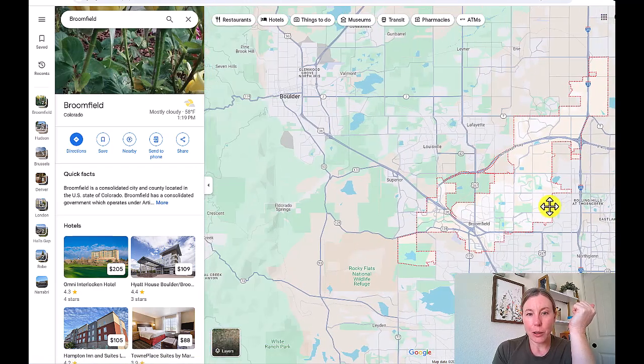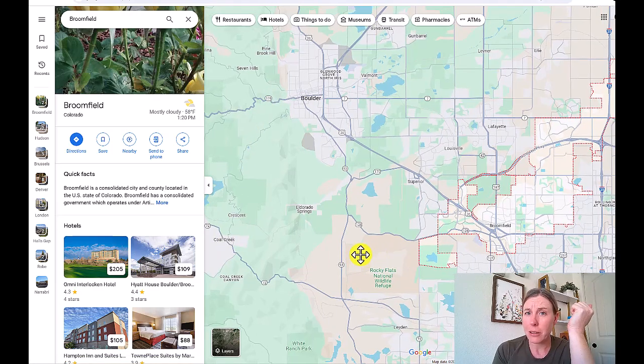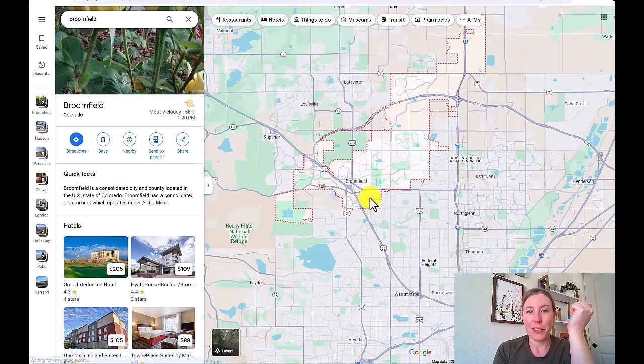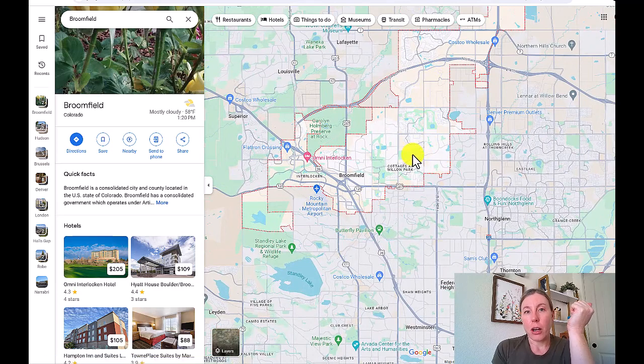It is pretty close to, as you can see, the foothills and into the mountain areas, which is great because you get really nice mountain views throughout Broomfield. And you can see there's even a lot of green space within the Broomfield boundaries itself and surrounding Broomfield.